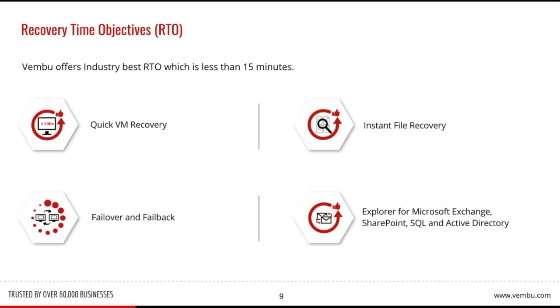So when we talk about the major features, the first thing is the RTO, recovery time objective. What happens if your VM or the physical machine is corrupted or shut down due to any hardware or software failure? You can instantly boot them as a VM on any hypervisor. Okay, this is the difference. I'm saying any hypervisor, like VMware or Hyper-V or KVM.